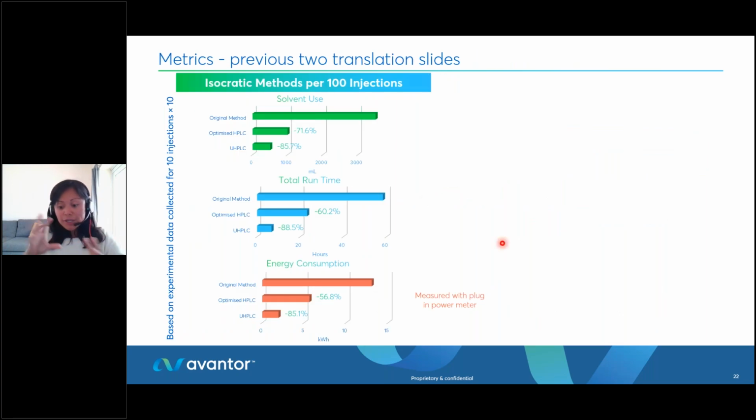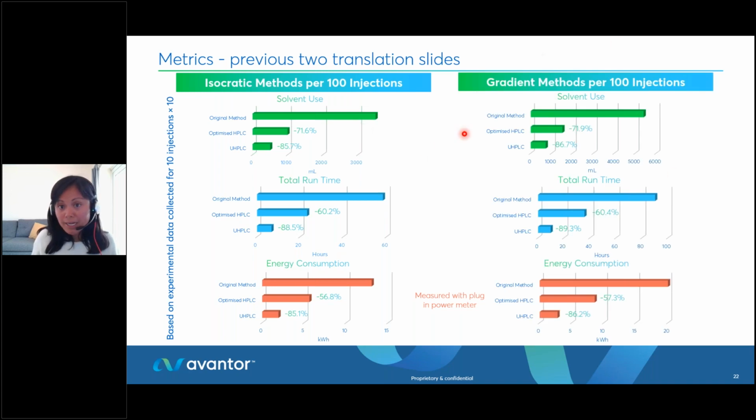Just reinterpreting that information from the past 2 slides. So 2 slides away in the isocratic environment and also the gradient translations. This was really nice and I really liked it when Mark and Matt shared this. It's a really nice way of reinterpreting that same information, but for each of these bar graphs. So on the top, we've got the solvent usage in green. In the middle, we've got the total runtime in blue. And on the bottom, we've got the energy consumption in red.